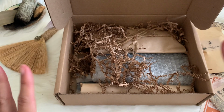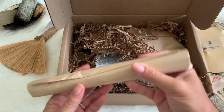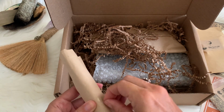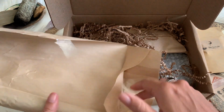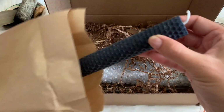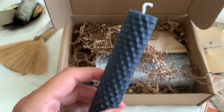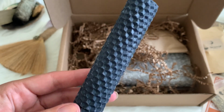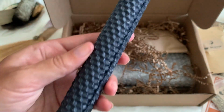I can kind of feel it. All right. In here, yay! I think this is going to be our little candles. So they hand roll their candles, by the way, using beeswax. All right. Ooh, this is like, I think it's a dark blue, or not really a black candle, but it looks like, and if it is, it's got bluish tones to it, but that might be really good for third eye work.